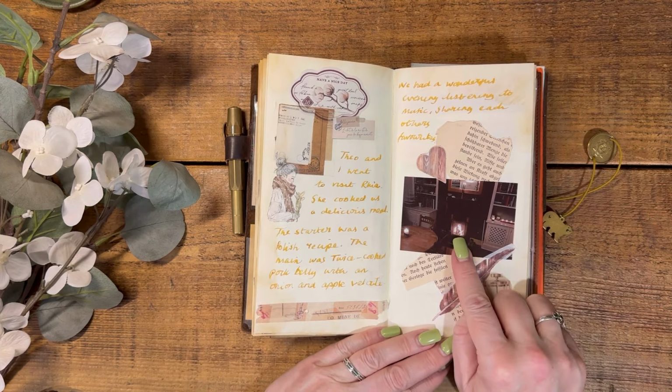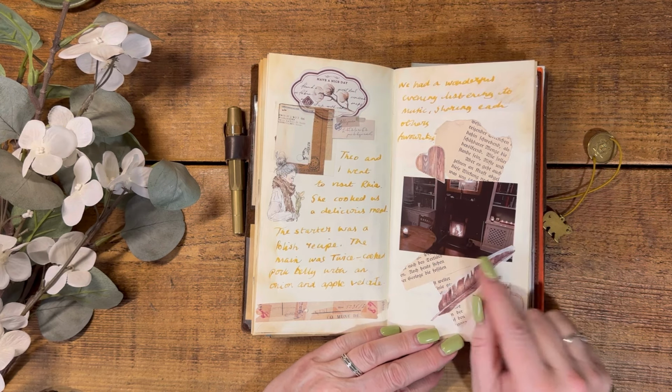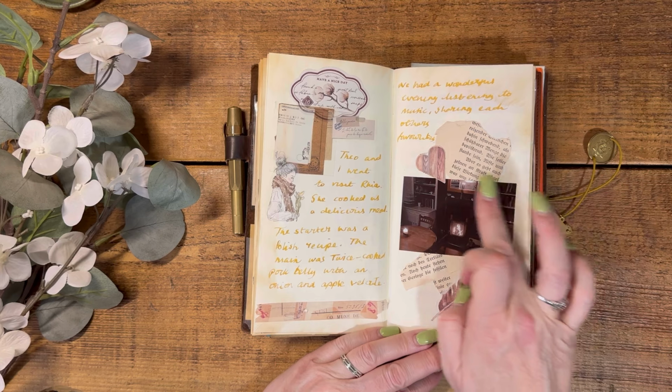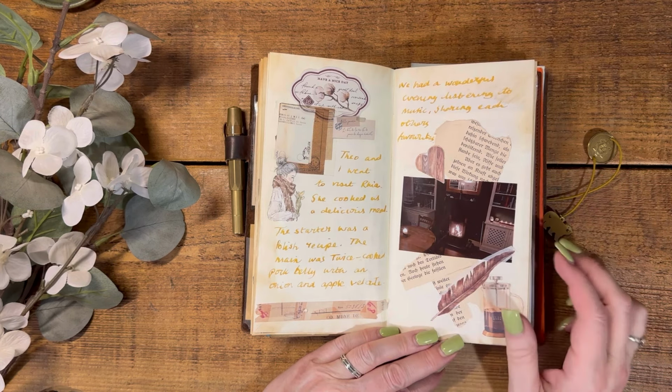And she got her fire going. She's got an open fire in her house, which I think is absolutely gorgeous. And it's not a very good picture because it was obviously dark. We were just in candlelight with the fire burning.